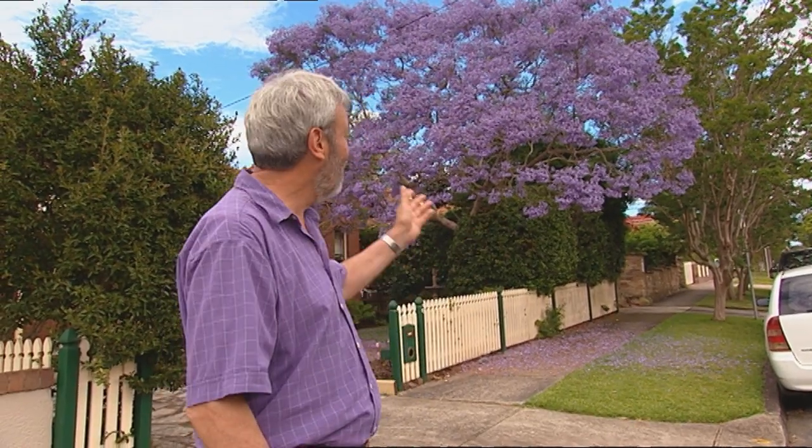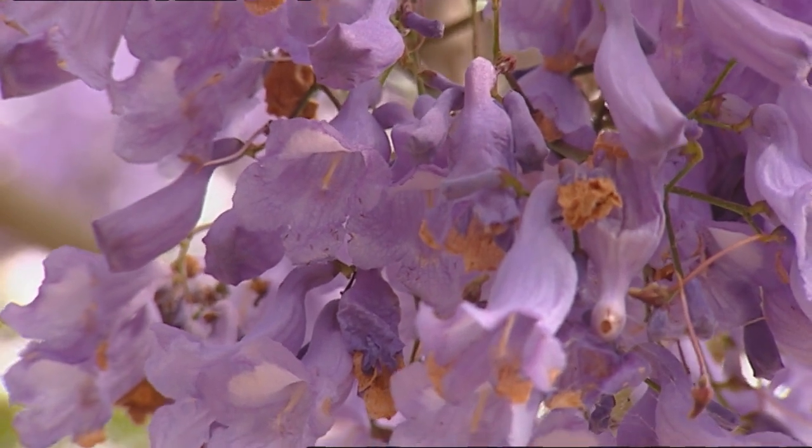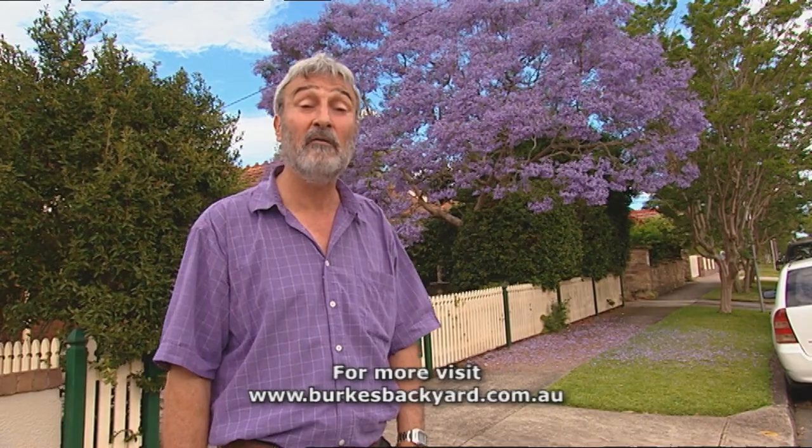But above and beyond everything else, don't forget to go to your local nursery and talk to them. Local knowledge is always the most important thing, particularly when you're buying a tree so they know it grows in your area. But I've got to say, I have fallen in love all over again with the jacaranda. That has to be one of the best flowering trees on earth. I love them. Jacarandas, in case you're wondering, from Brazil.